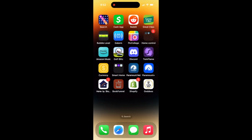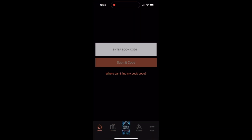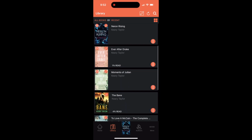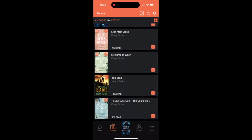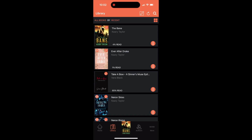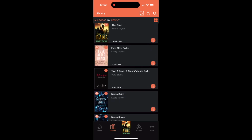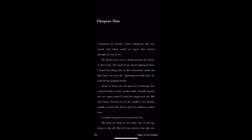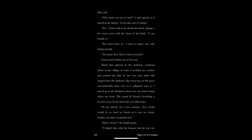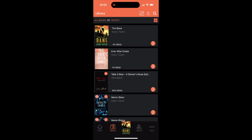So from there, you just go and download the BookFunnel app. This is actually the screen that you will get when you first open it. It says enter book code. So you just copy that code that was emailed to you and submit it, and it'll pop it right into your library here. And this is what your library looks like. It puts everything in it. You can play your audiobooks here. And you can check out your ebooks. It's a pretty seamless reading process. You just click through page by page, just like pretty much any other e-reader. And then it's easy to navigate back to your library.